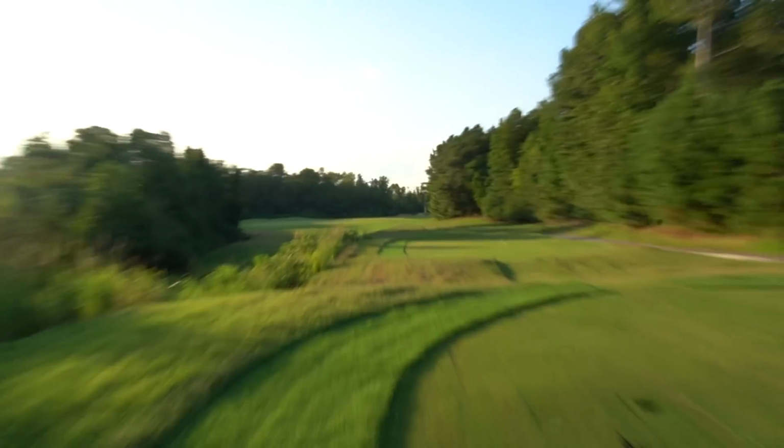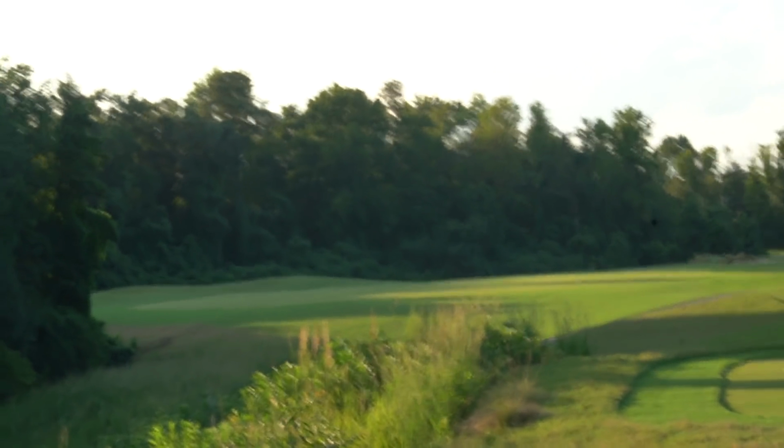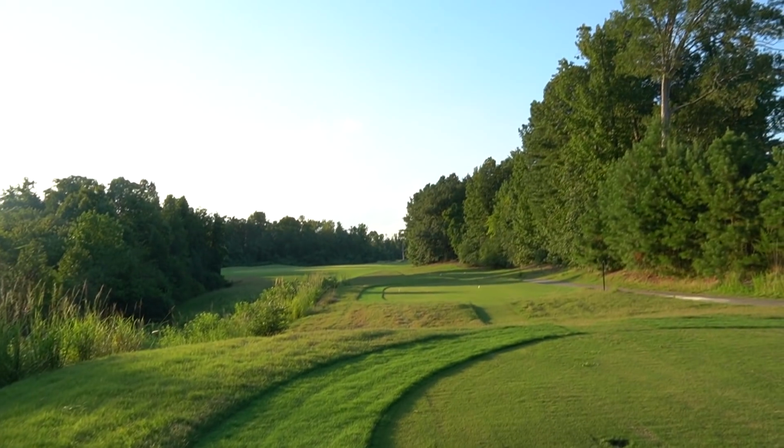So anyway, on hole 5, 350 yards. It's 275 to that bank right there, so I'm going to keep it inside that, hit a 4-iron, get ourselves in position to attack the green.